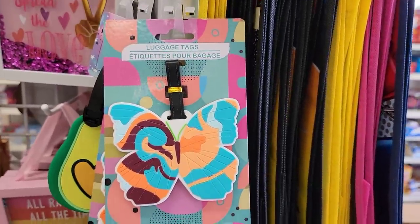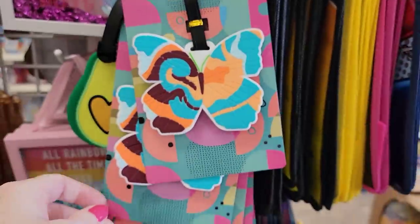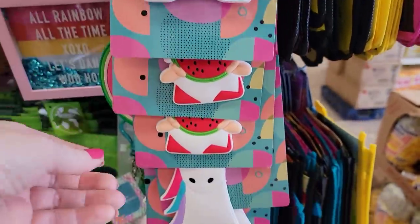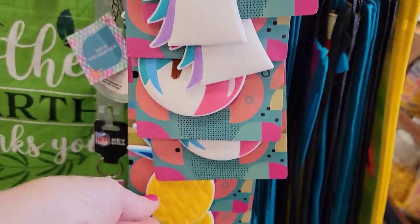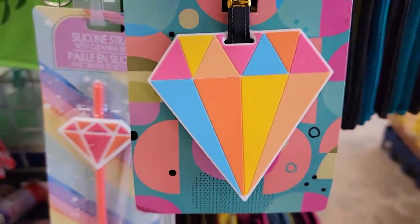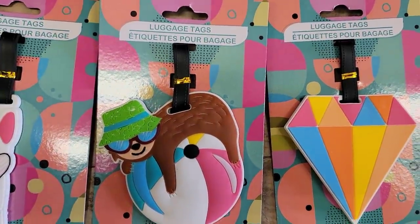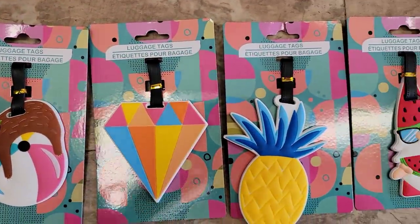They have some new luggage tags. They have this butterfly, the gnome eating a watermelon, and a unicorn. And a pineapple. Oh, and a diamond. Oh, and a sloth. Snuck up on me. But yeah, these are all the different new luggage tags they have.